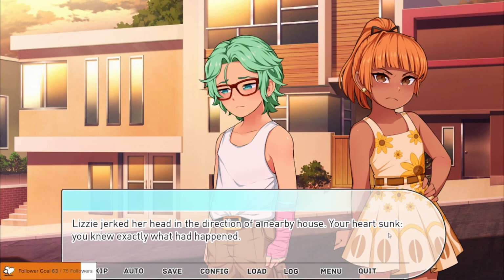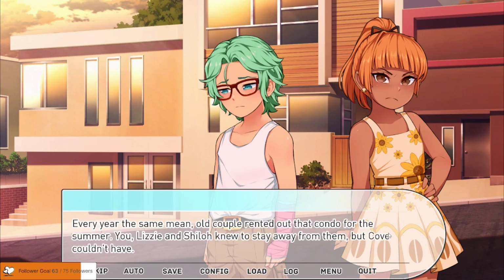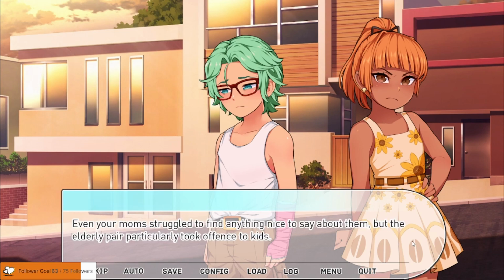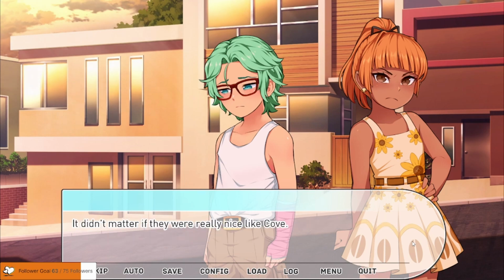Lizzie jerked her head in the direction of a nearby house. Your heart sunk. You knew exactly what had happened. Oh no. Every year, the same mean old couple rented out the condo for the summer. You, Lizzie, and Shiloh knew to stay away from them, but Cove couldn't have. They're like that with everyone. Even your mom struggled to find anything nice to say about them, but the elderly pair particularly took offense to kids. Aww. It didn't matter if they were really nice like Cove.